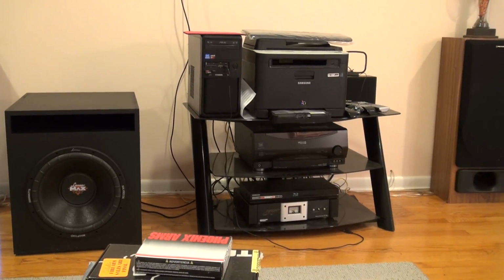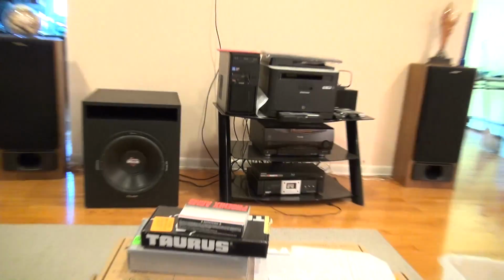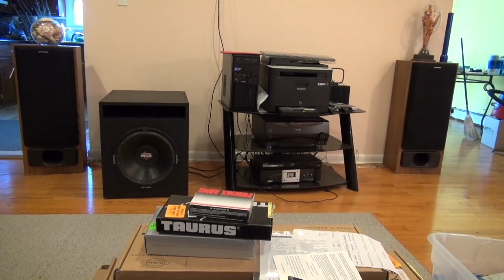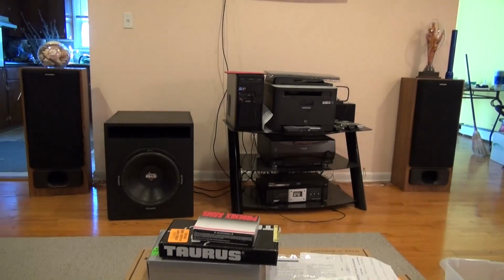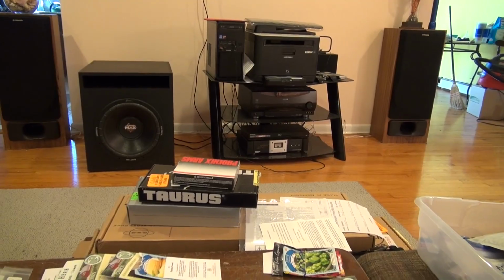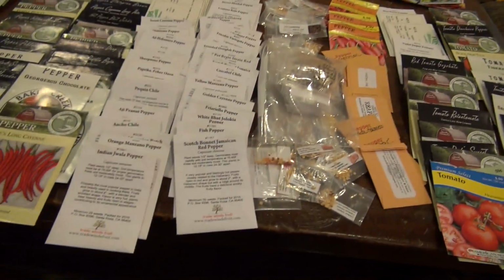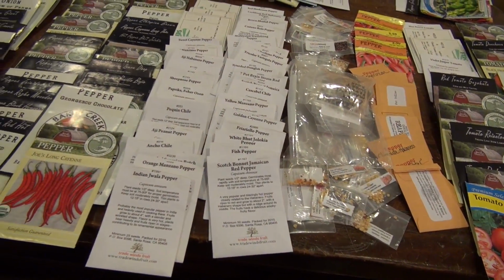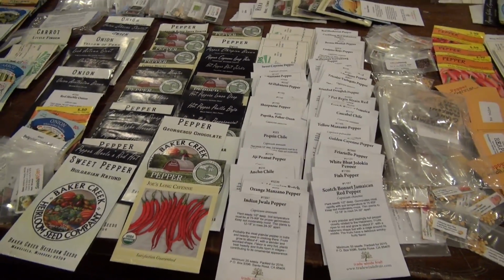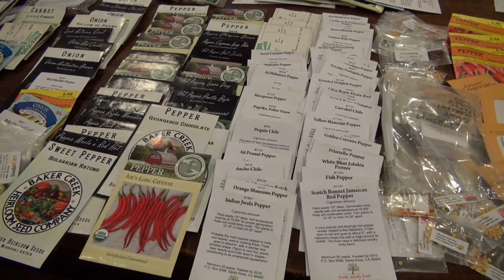So I figured while I was up here working on my sound system for my TV and everything that I watch my internet on, and cleaning up and whatnot, I'd show you my seed collection. So I figured I'd answer that question and do the stuff up here that I need to do, and just go over what I got.